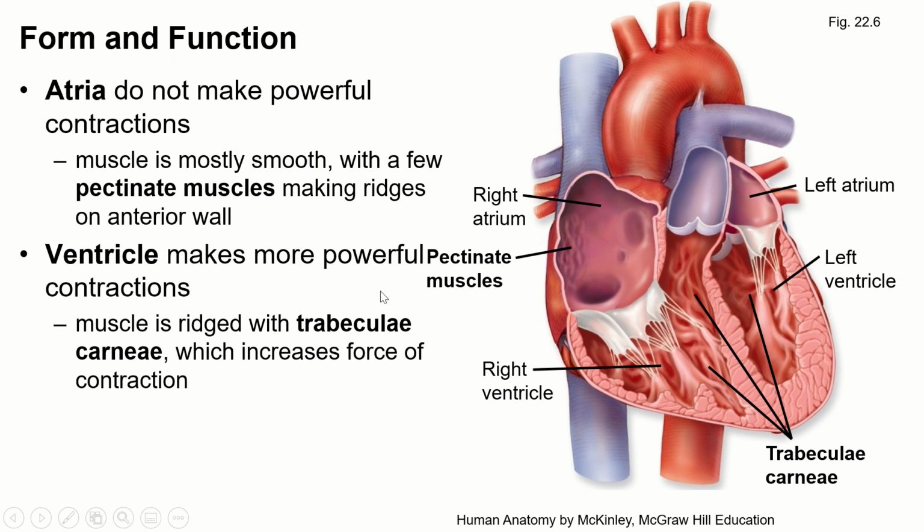Okay, the ventricles make very powerful contractions. And so the ventricles actually have walls that have these big ridges on them, and these are called trabeculae carneae. Trabeculae means beams, carneae means flesh. So these are flesh beams with these ridges that enable really strong contractions without a lot of density and thickness of muscle, just thick in little portions. Okay, so we've got the pectinate muscles and the trabeculae carneae. Now these are different from these. Hang on, we're going to get to these.